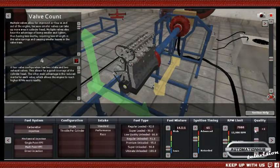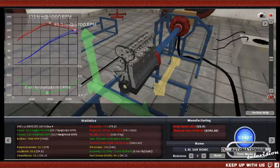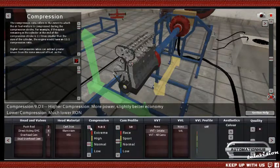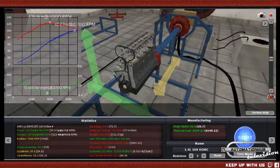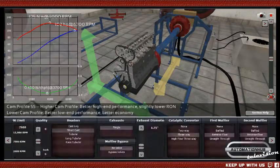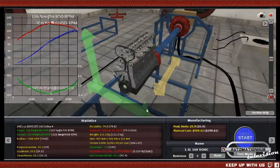Maybe get some... Wait, why am I putting quality sliders on a reasonably priced car? Plus it hasn't really helped with power. I just want to get at least 100, maybe 110. I guess I can just use up some compression. Okay, so we're at 102. Oh god, I'm going to have to bump this up to 55. I'm getting power hungry here. Okay, 106. But now the max power isn't really at a very nice point.